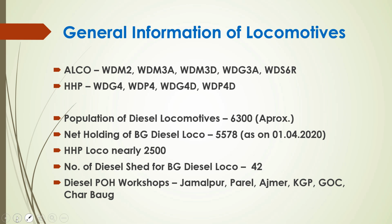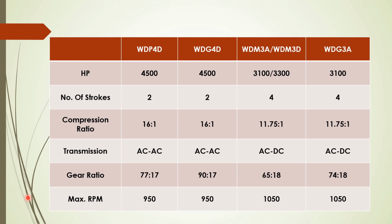Here I have done some comparison which is shown here. These two are HHP locomotives, WDP4D passenger and WDG4D goods loco. This is the ALCO passenger locomotive, WDM3A or WDM3D, and this is the goods loco of ALCO type, WDG3A. ALCO locomotives have 3100 or 3300 horsepower, but HHP has higher horsepower of 4500. In strokes, HHP or GM engines are 2-stroke, but ALCO engines are 4-stroke. The compression ratio in ALCO is 11.75, in HHP it is 16:1. For transmission we have AC transmission in HHP locos, but in ALCO we have AC-DC transmission.